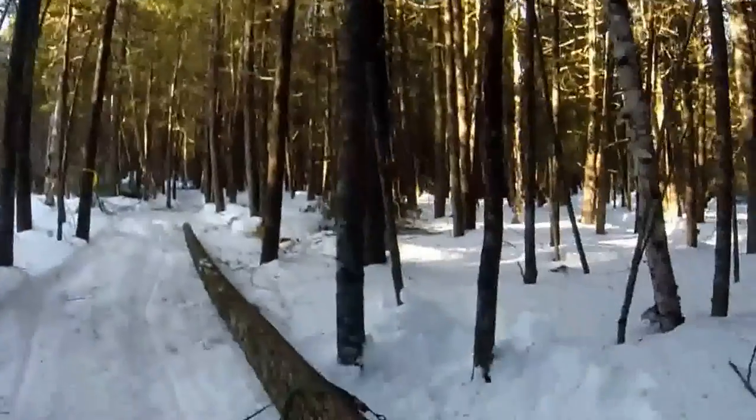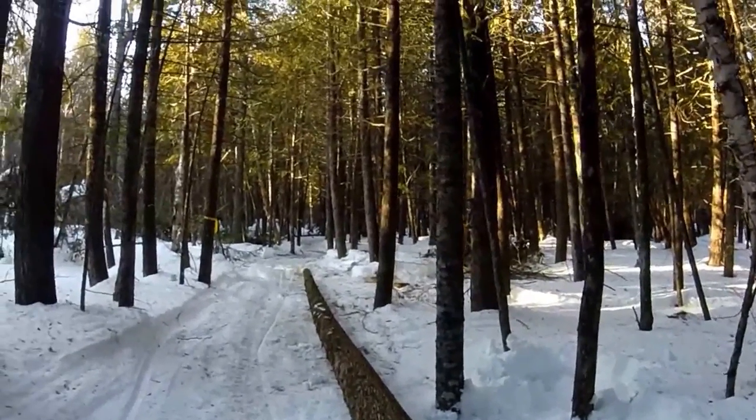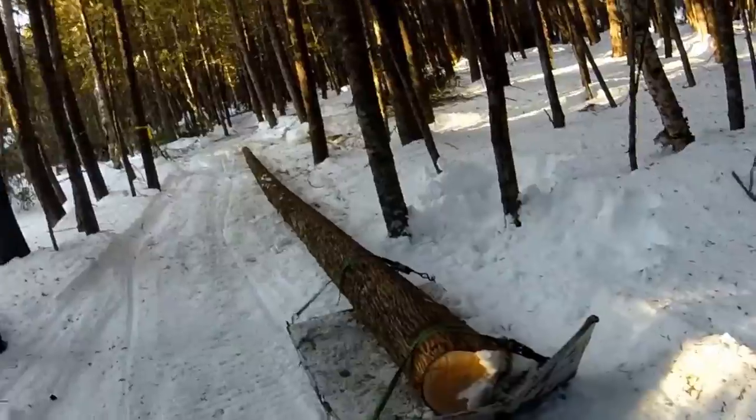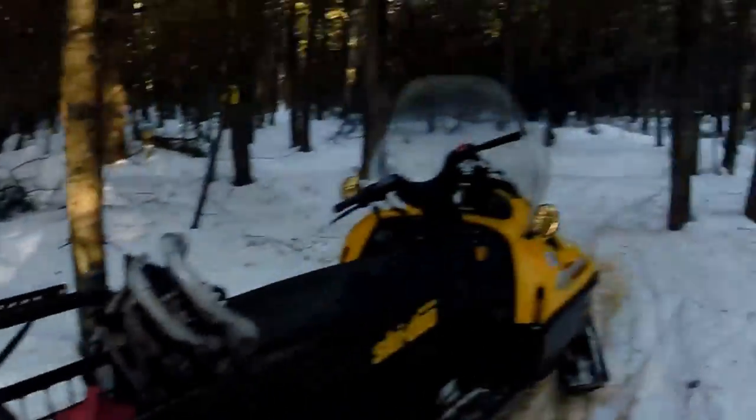You can probably tell by the fact that I'm a lot more bundled up, but it's a lot colder this morning. It was about 8 degrees when I woke up. It's probably like 10, maybe 11 degrees right now. So anyway, I got this log all strapped up on the sled. 35 foot cedar log, about 12 inches at the butt, 6 inches at the tip. And I'm going to try to haul it out with the snowmobile.